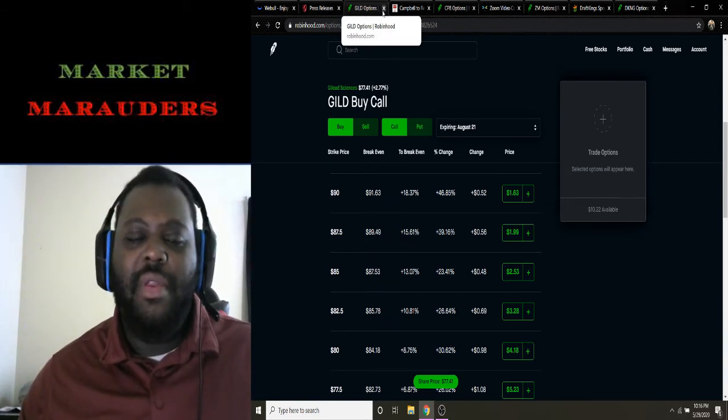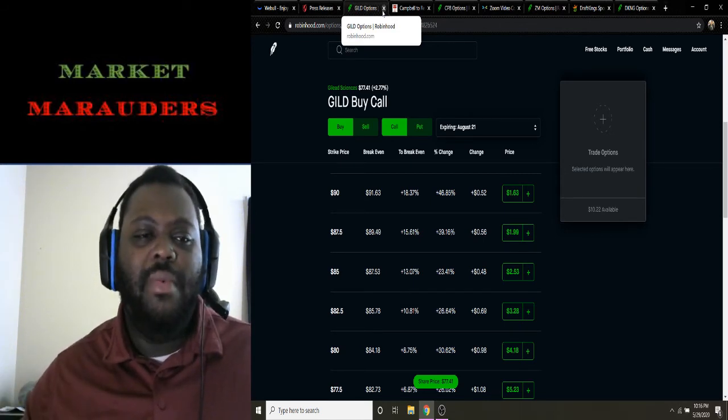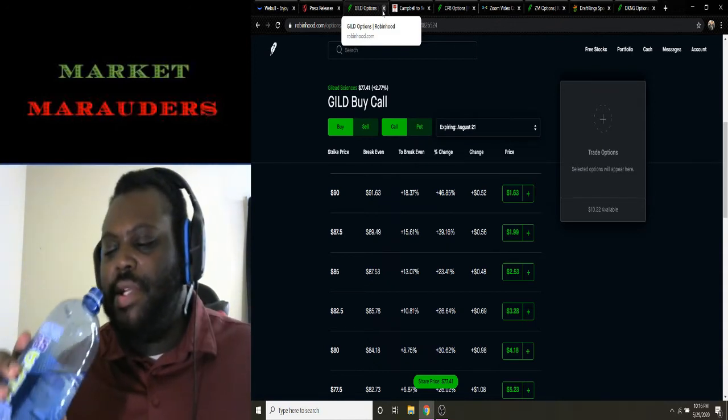You could download both and figure them out. For me, what I did is I started off with the Robinhood one, and then I switched to Webull, but I like both, so I still use both. So, to each his own.